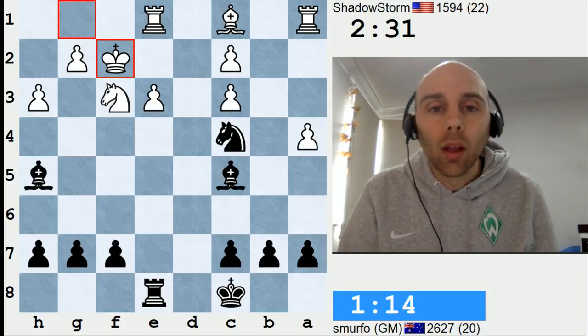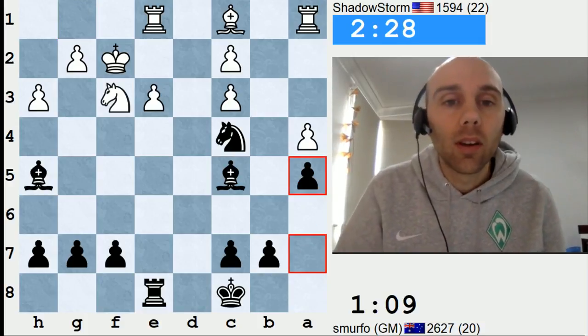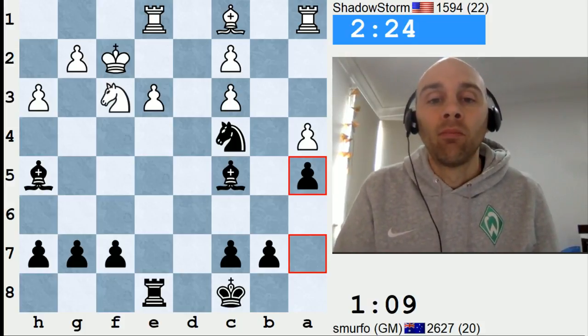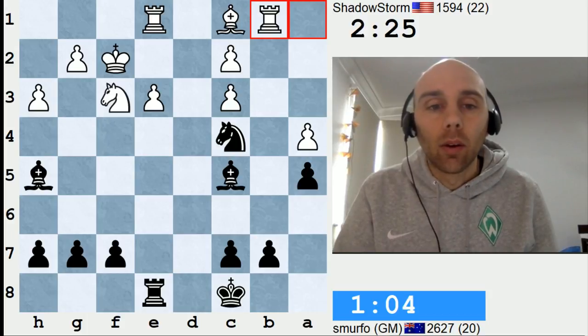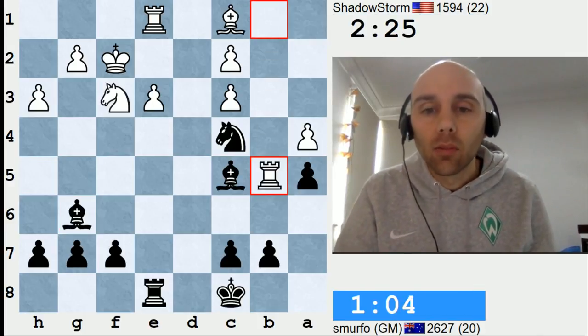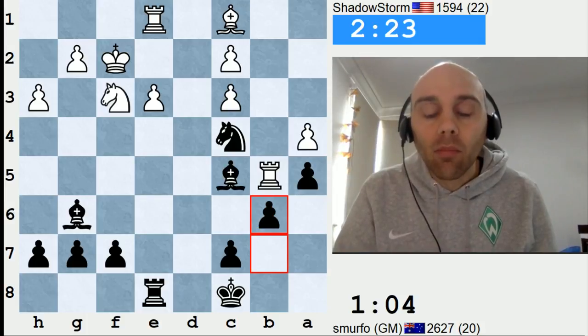Maybe a move like... don't know, a5. Not quite sure what I'm doing here. I'm running very low on time. Need to think this through a bit. Maybe play a move like, I don't know, bishop g6. What have I got? 1 minute and 5 seconds. Really need to have thought this through a bit more.